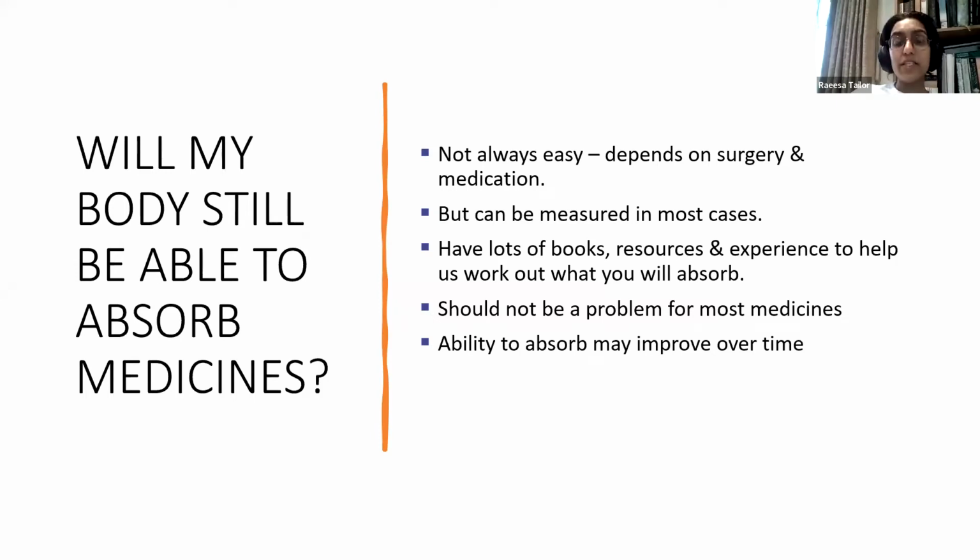And quite often it shouldn't be a problem for a lot of medications. And this absorption issue is, you can get what's called an acute period. So the acute period normally is just a couple of months after the surgery. And quite often, after years and years, your ability to absorb does improve over time. And a lot of the changes are just what we see in this acute period after the surgery.